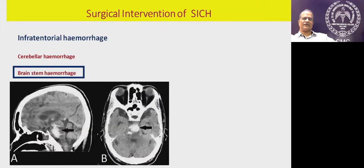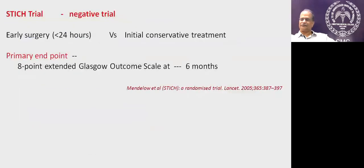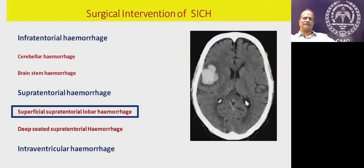So here there is no role for surgery because the bleed is inside the pons. There's nothing to evacuate. It's inside the brainstem. So these patients, nothing we can do. Now coming to the supratentorial hemorrhage.